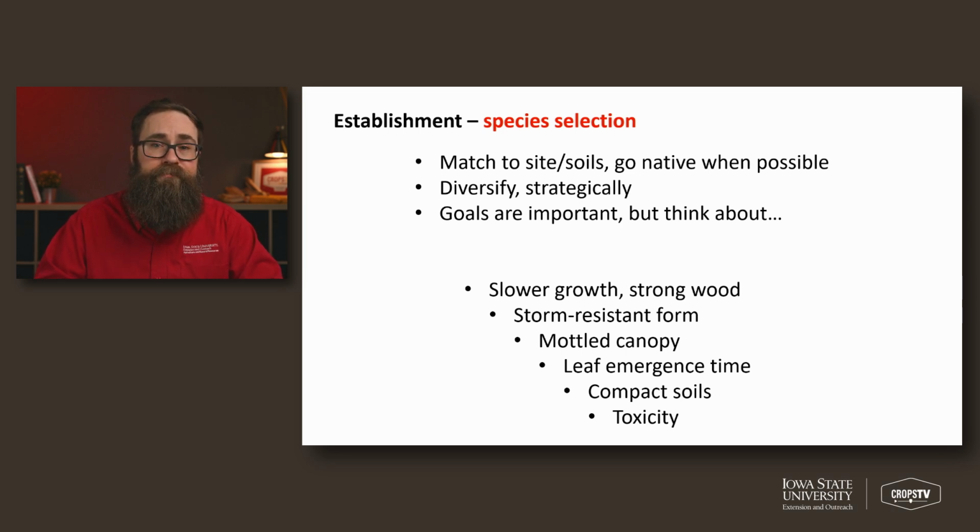Something to think about. Compact soils. Often pastures have compact soils, and selecting tree species that do better in those compact soils is going to be key. And then lastly, one thing to think about with livestock is the toxicity. It's not rampant, but there are species that are toxic to certain livestock in certain amounts. We'll hit an example or two of those here in a second.